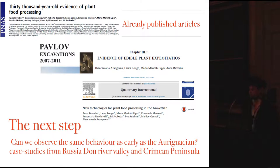This topic was already published during 2008 with the publication in particular of the archaeological site of Bilancino in Italy, where it was confirmed that during the Gravettian the plant processing was distributed all over Europe. But after this, we had another archaeological question. That is, can we observe the same behavior in a previous period? So, therefore, in the Aurignacian period.